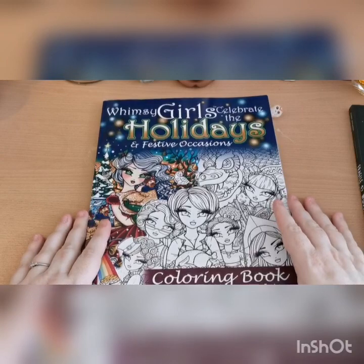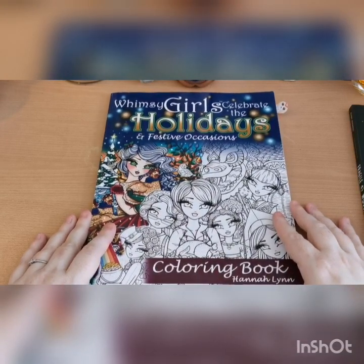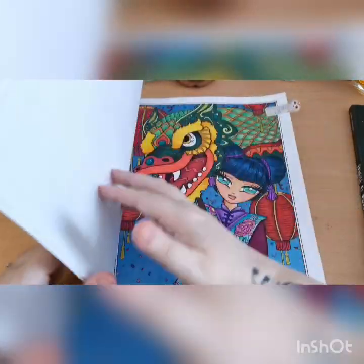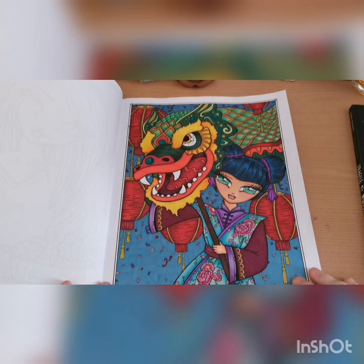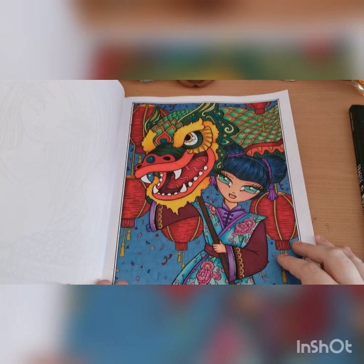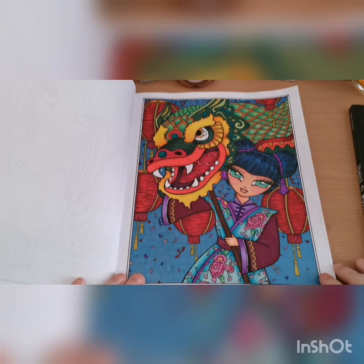Okay, then we have Whimsy Girls Celebrate the Holidays and Festive Occasions by Hannah Lynn. This is such an incredibly beautiful book, and I'm looking forward to working in this one again really soon. So the first page I completed in here was this one. This is for hashtag February Colour Your Hoard 2021. I completed this on the 5th of February. I did start it in January, and I just kept putting it down and coming back to it, but I really like how this one turned out.